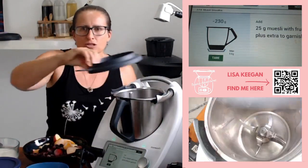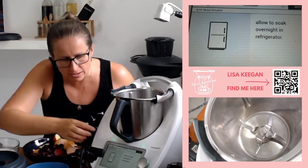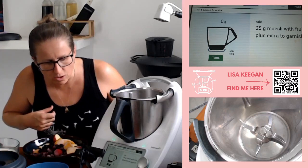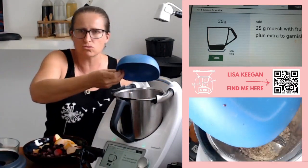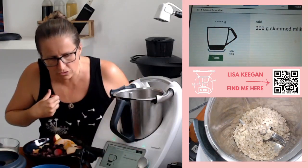So now into this bowl, it wants us to put, so it says allow to soak in the fridge overnight. Now we're going to add 25 grams of fruit muesli. Okay, so I'm going to put in 75 grams of just rolled oats. There it goes. 200 grams of skim milk.